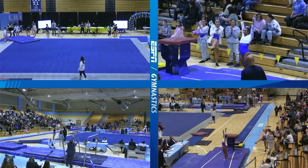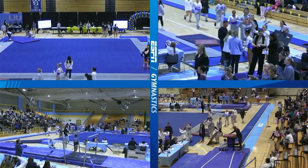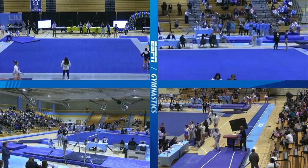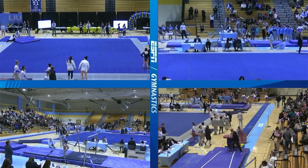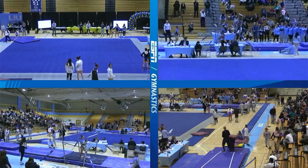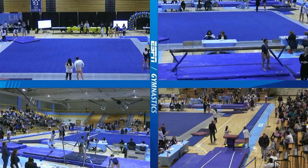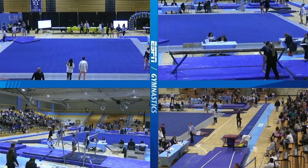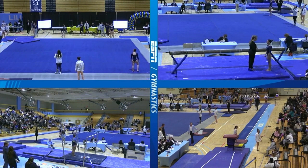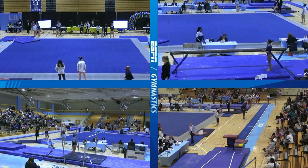And that was Ava Kelly on vault for Southern Connecticut. A different vault from the Yurchenkos that we're used to seeing. That was a full. She did take off a little early on the board, but that was a great vault. Next on floor for Yale, we have Megan Brunick, sophomore from Cincinnati, Ohio. On beam, we'll have Jenna DiVincenzo. She's a senior, as we talked about, on bars. And she, again, didn't compete much last season, but she's coming back strong in 2024.